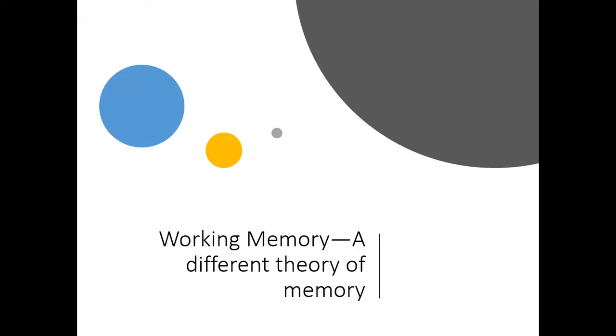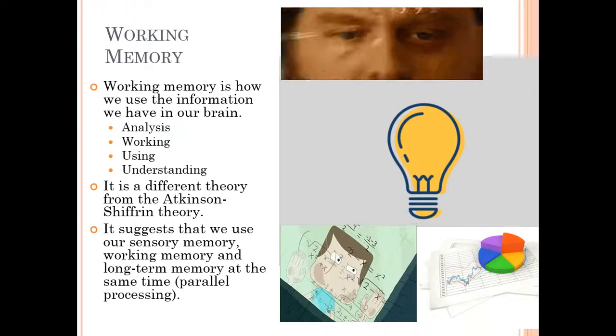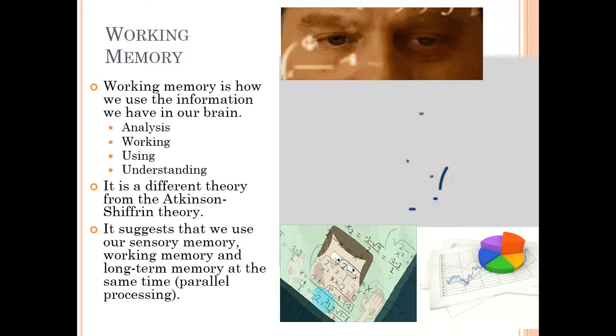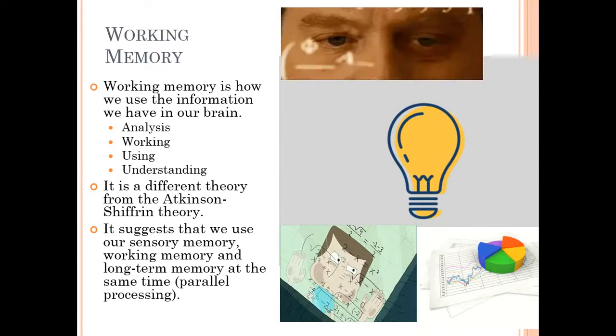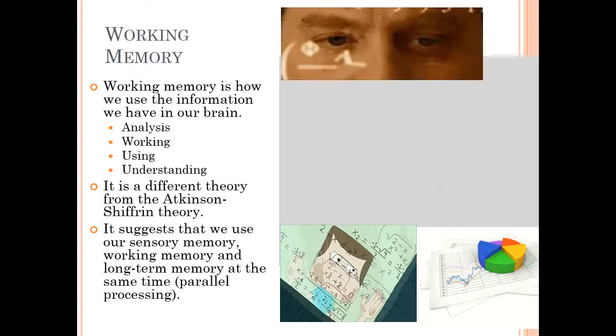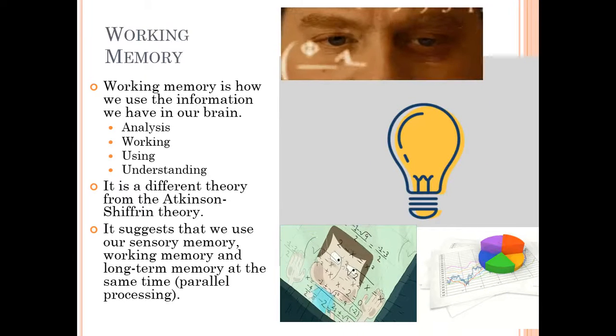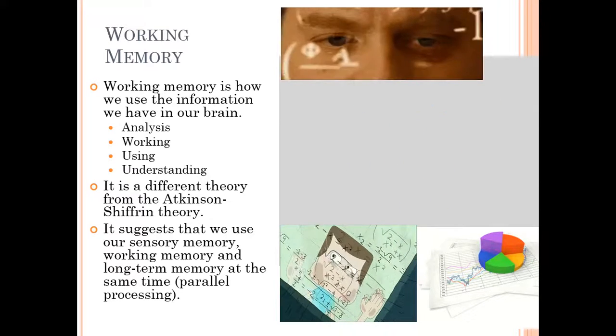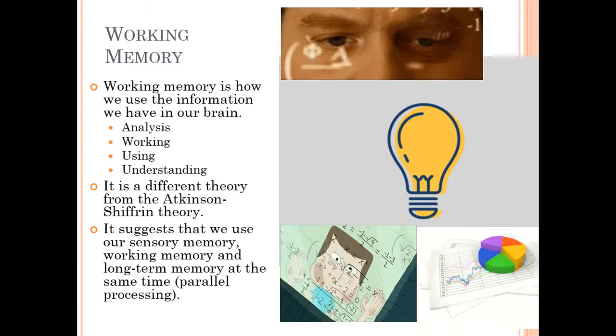Now, I've been talking about the Atkinson-Shiffrin theory, but now I want to talk about a different type of theory. We call this working memory or parallel processing. And so, in working memory, this is analysis, right? So it's how we take information from our sensory memory and from our long-term memory and bring them together to analyze it, to break it apart, put it together, to make some other mental process so that we can then think. So if I ever ask you about somebody thinking or working or using some memory or understanding or analyzing, I'm probably talking about their working memory.